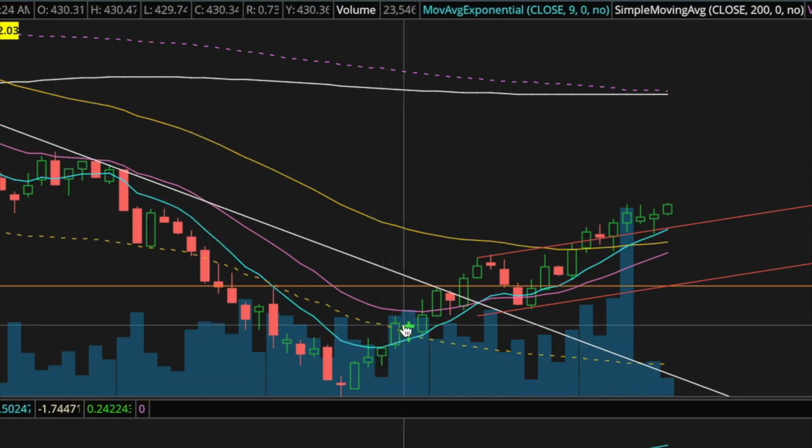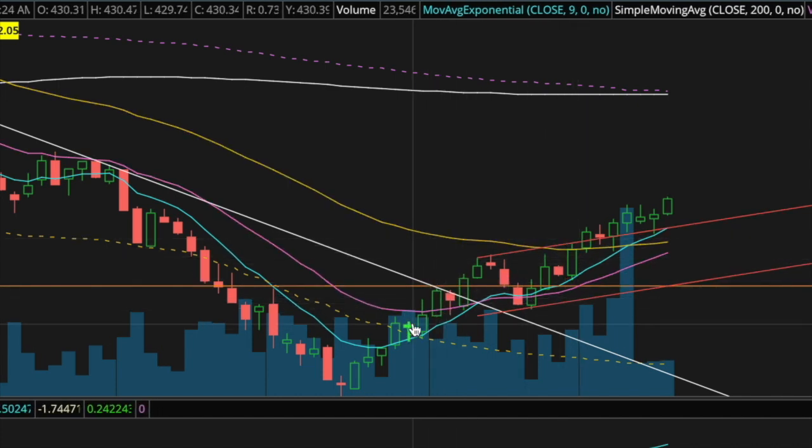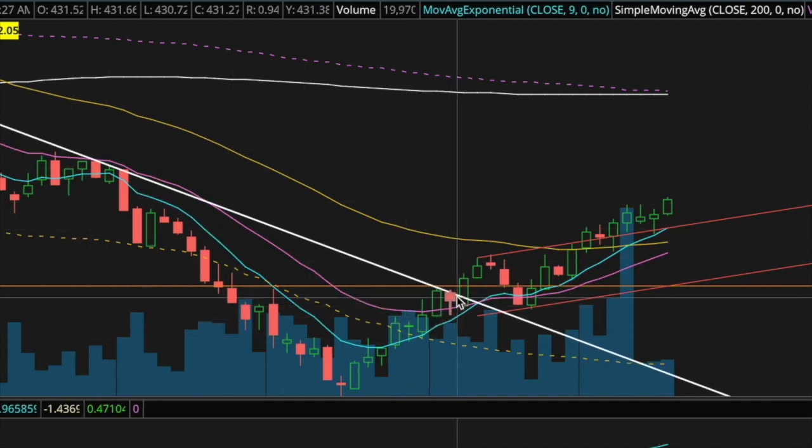Could I have gone in here? Yeah, this is already a good sign. Bounce off the 9, I get an early entry, and then just ride that up. But the reason I don't like that is this trend line's in the way. I guess I can still ride that for a couple bucks.